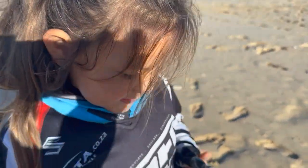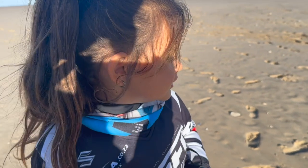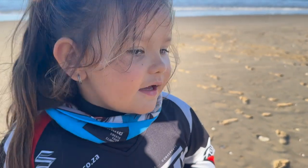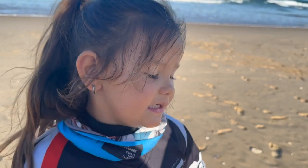Hello, this is a bluefish. You know, they have tails, and they can spike you and they can bite you.